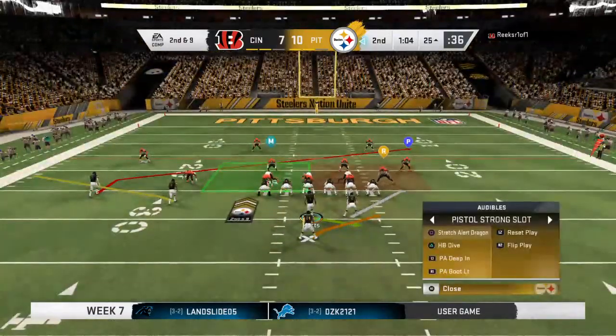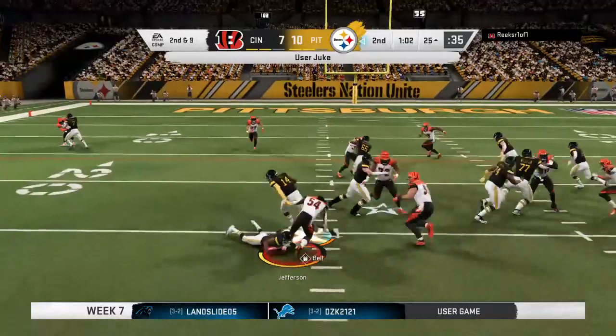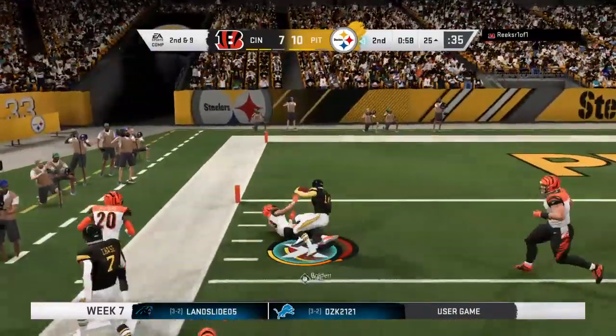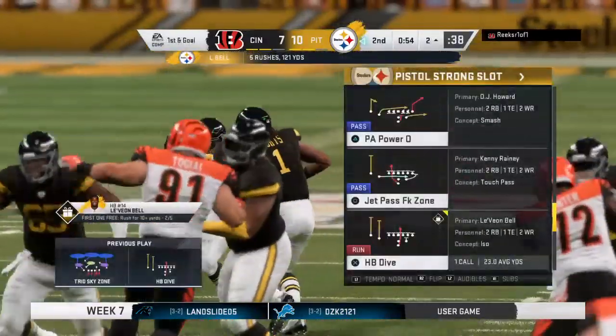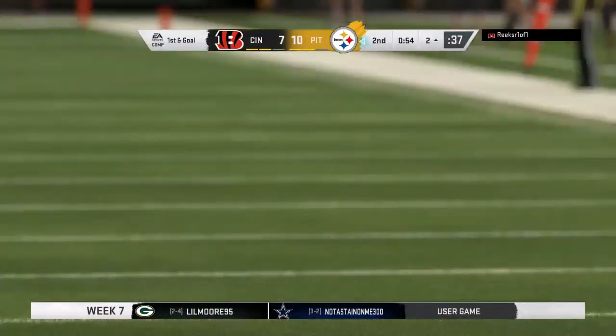Hey, Mike 52, Mike 52. Protein, ready? On 2nd down, it's Bell. He's got the first down inside the 10, and he'll finally be taken down at the 2-yard line. 23 yards on the pickup there and a first.